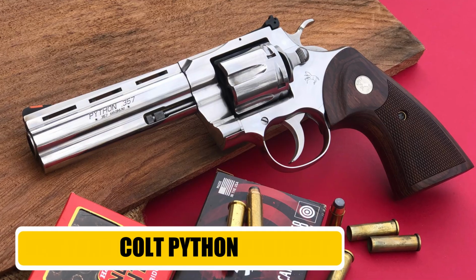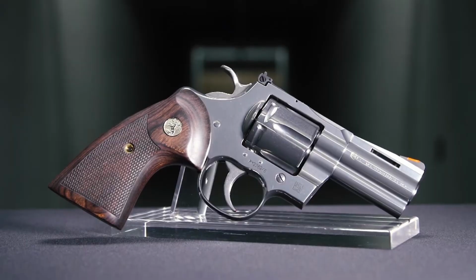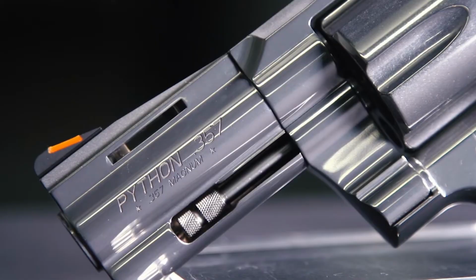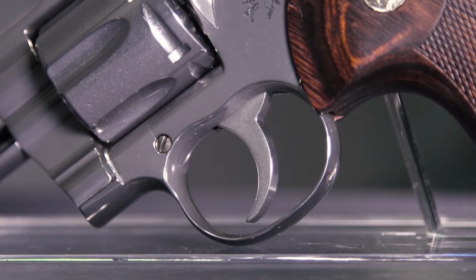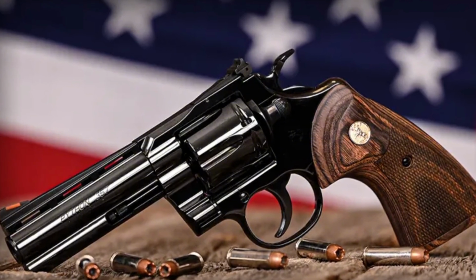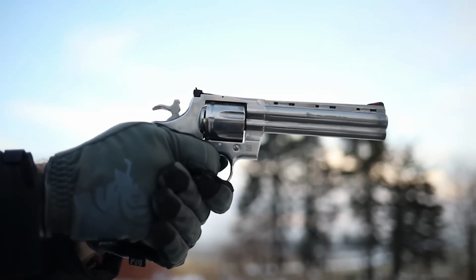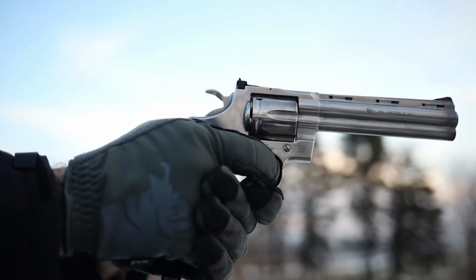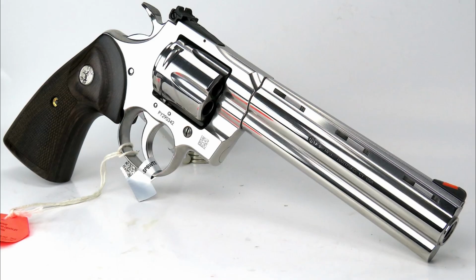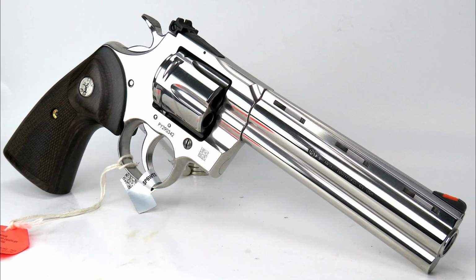Colt Python. Now let's talk about the legend, the Colt Python. When shooters think of revolver craftsmanship, this name sits right at the top. Price is around $1,500, but you're paying for precision that no factory .357 Magnum wheelgun has ever matched. With a 6-inch barrel, it can send a 125-grain hollow point at about 1,450 feet per second, making over 580 foot-pounds of energy. On paper, that doesn't stack against the hunting Magnums, but the Python wins in refinement.